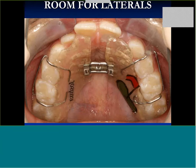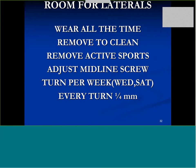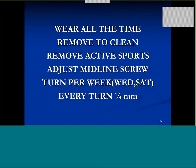You turn it 1/4 millimeter each turn, 2 millimeters a month it expands, no discomfort, no pain, very physiologic, and now we have room for the lateral incisors. They wear it all the time. They take it out to clean it. They take it out for active sports. They adjust the midline screw twice a week, every Wednesday and Saturday.